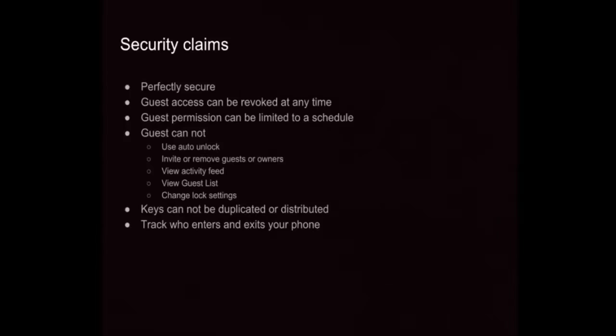We saw that claim twice in two different forms. They said they don't have codes that can be copied, and they don't have keys that can be duplicated. They also say that you can track who enters and exits your home. That should say home, not phone.